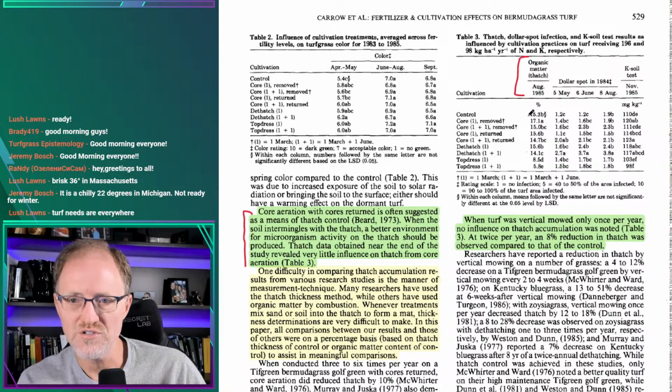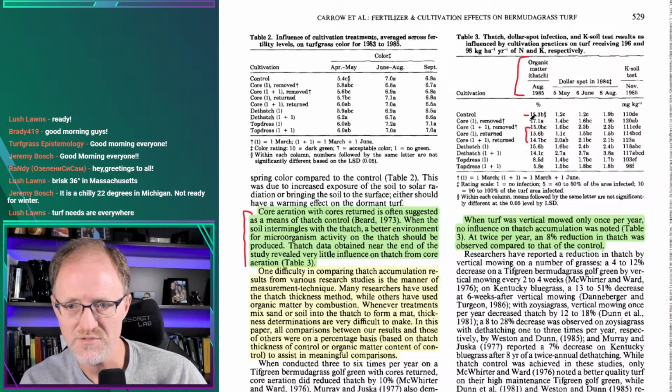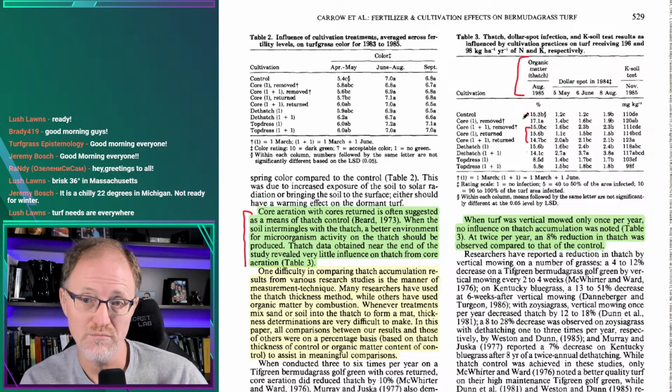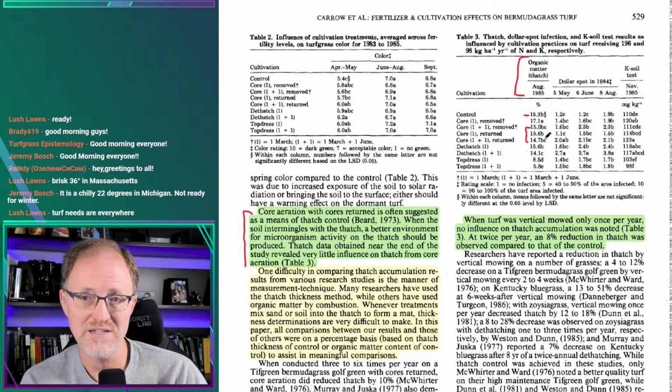And here's the control, which is a B on the statistical significance. And the core aeration is the same for these three. The only one that showed a difference was the core number 1, which was just the one coring, and the cores were removed, where you saw a reduction in the organic matter from the thatch. Oh, I'm sorry, you saw an increase. I said that backwards. If you removed it, then you actually saw an increase in the organic matter thatch. That's bizarre. But these are B's, B's, and B's, so you didn't see anything happen from coring when it comes to the thatch in this study, as measured by organic matter.